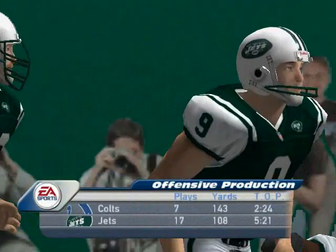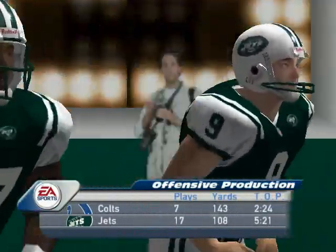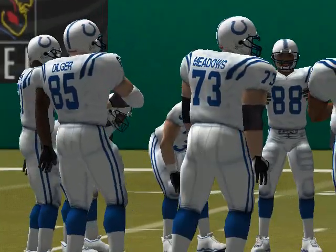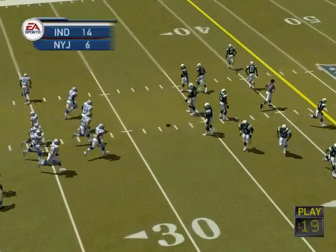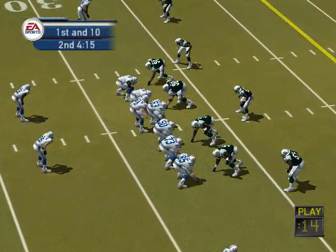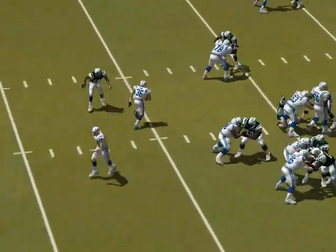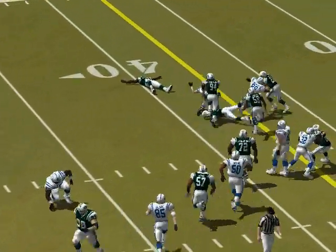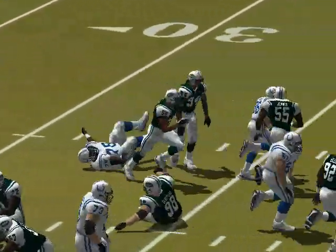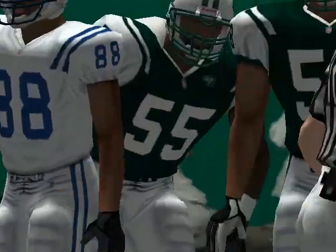The Colts will start this drive from the 33. The Colts line up with split back. Number 36 tucks it away. Jones makes the stop at the 41. I'd like to see that one again.